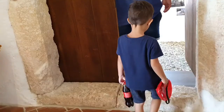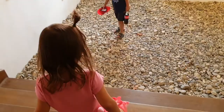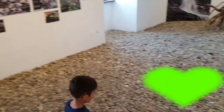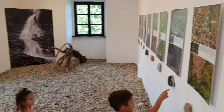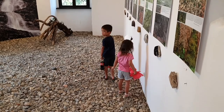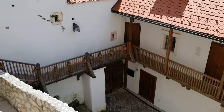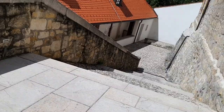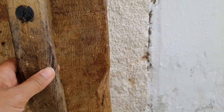Let's go up. Here are the stones also. It will get broken. Oh, do not go down, Emma. These are the rooms that you can stay in. So we are done here. What is that? A dungeon. It doesn't open. It's a dungeon, like that. Okay, let's go now.